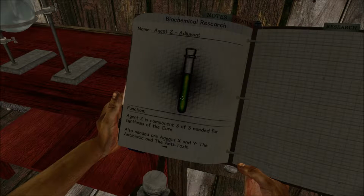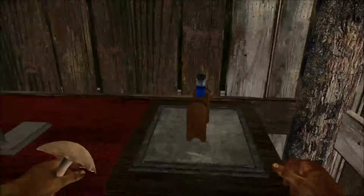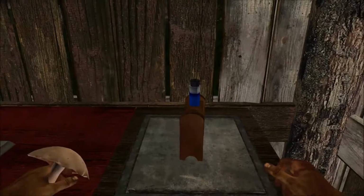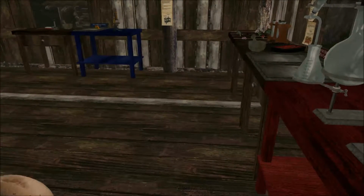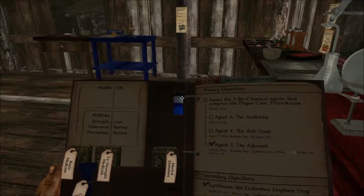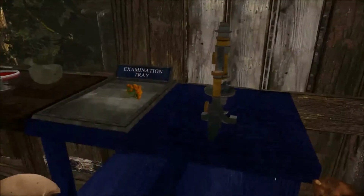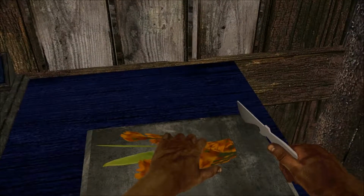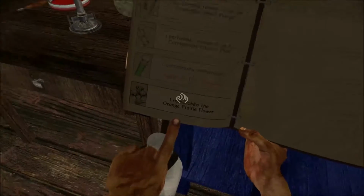Agents use a component 3 of 3 needed for synthesis of the cure. Also needed are the agents X and Y, the antibiotic and the antitoxin. Right. So let's just take that, shall we? And see, that's our accomplishment, the little thing that goes in there. Now we're gonna do science on this. And we chop it up, and we put it on a little slide, and you know, you've seen that.